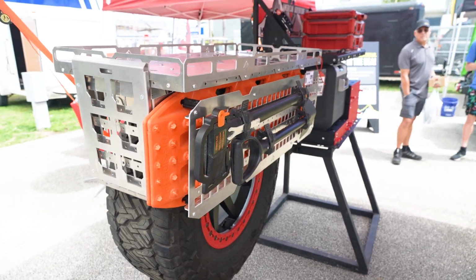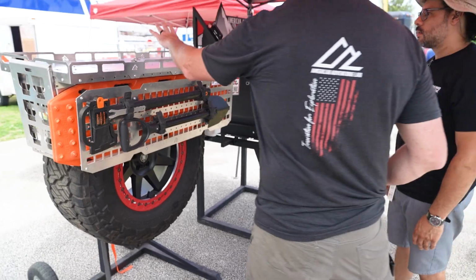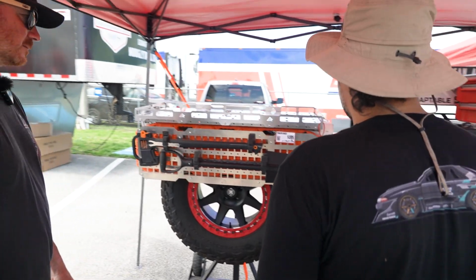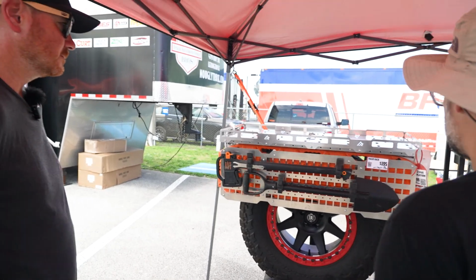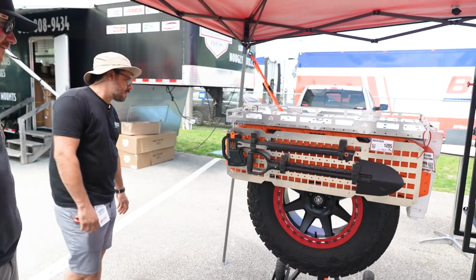On this side we have a Milwaukee Packout plate, so you can run the small Packout boxes. And it's all 5052 aluminum, so it's lightweight. The main platform and the brackets are only 18 pounds. Oh, wow. That is really lightweight. That's awesome. I've never seen anything like this. Well, good. Now you have.